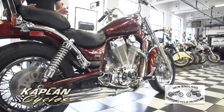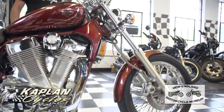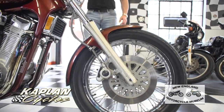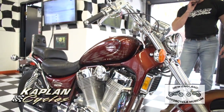One of the big things about this bike, this is 100% original. Original owner, one owner bike, original paint. It even has the original tires on it. If you read the date code of manufacturer, it's the 25th week of 1993, and the motorcycle was built in July of 1993. It's a 94 model.